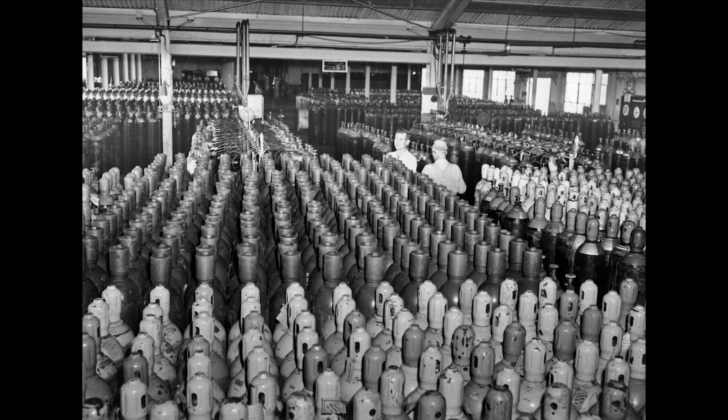I mentioned K cylinders earlier. An empty K cylinder weighs about 140 pounds. A K cylinder full of helium weighs about 143 pounds. So you have 140 pounds of tare weight that you're going to have to pay shipping charges on coming and going. Cylinders were a very inefficient, expensive way to ship large quantities of helium.